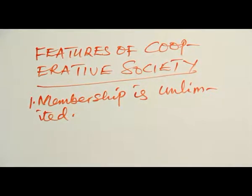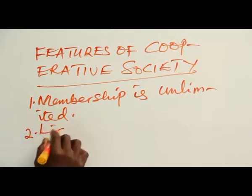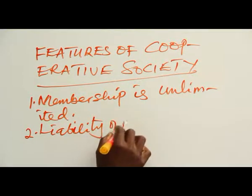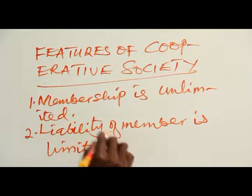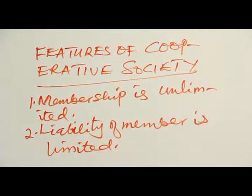Two, liability of member is unlimited. So it's just like sole trade or partnership. Should the business fail, they will not only lose their share capital, but they will also sell their personal property to pay for the debts of the business.